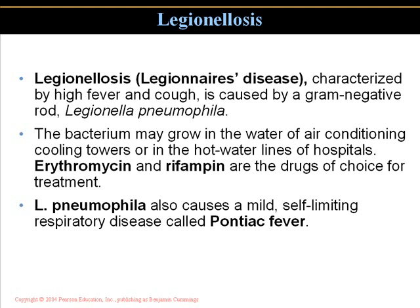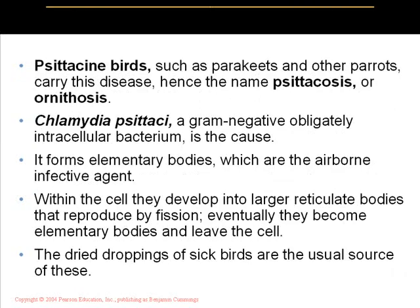What is it, the Legion or something organization? It's a big-time organization. Legionnaires, anyway, met together. They met in a hotel. The air conditioning system in that hotel was contaminated with this organism. They inhaled the bacterium and developed a series of pneumonias. Multiple individuals that were there were infected by this. It can be treated. Erythromycin and rifampin are drugs of choice. There is also a mild and self-limiting disease, also referred to as Pontiac fever.